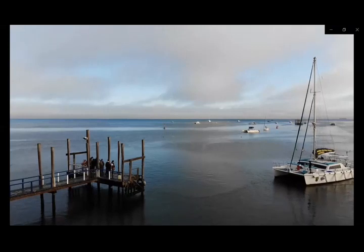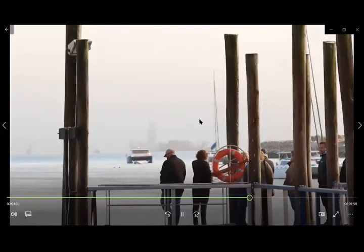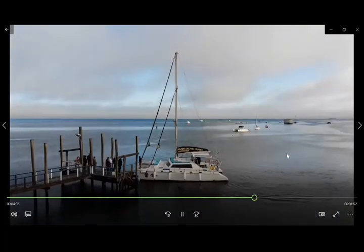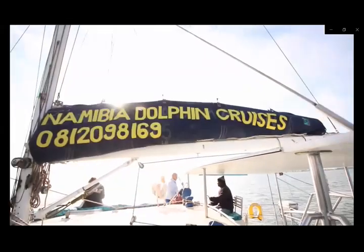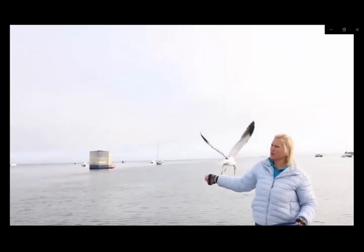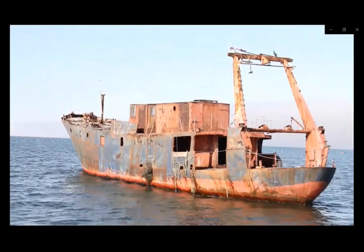This is an excursion going out on the boat from Walvis. It's a very exciting cruise, Namibia Dolphin Cruises. It just gives people an idea of who lives in that area in terms of bird life and animals. It's a lot of fun. This is the wild coast of Namibia.